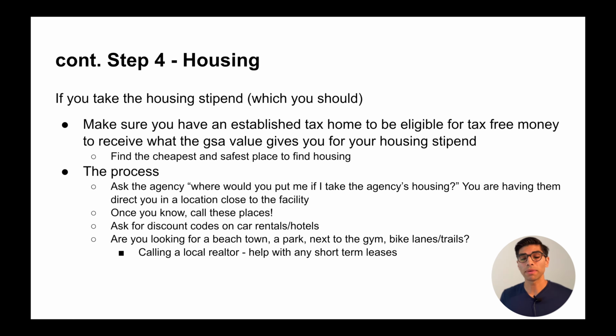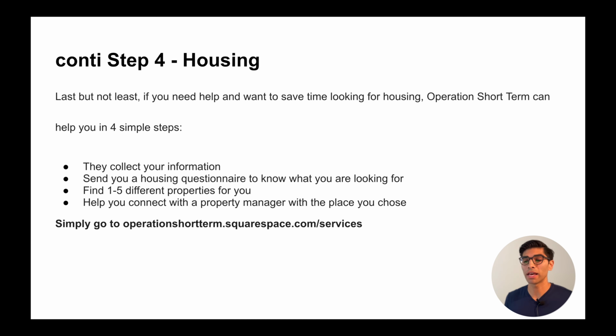And if you also need some help, call a local realtor who will help you with short-term leases. If you need help and want to save time looking for housing, there's a company out there called Operation Short Term, and they'll help you in 4 simple steps. They collect your information, they send you a housing questionnaire to know what you're looking for. Once they receive that and do their research, they'll send you 1 to 5 different properties for you. Once you choose a property from that listing, then they help you connect with the property manager from the place you chose.